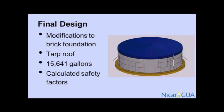The roof itself, we changed a little bit. We decided that the best option would be a tent-style roof with a pole in the middle cemented into a concrete block supporting a tarp roof. We will then put a belt around the outside of the top of the tank and use a ratchet to tighten that belt. So this final design would be 11 foot in radius, 6 feet in height, but the water level would be 5.5 feet at the overflow valve. This would give us 15,641 gallons.